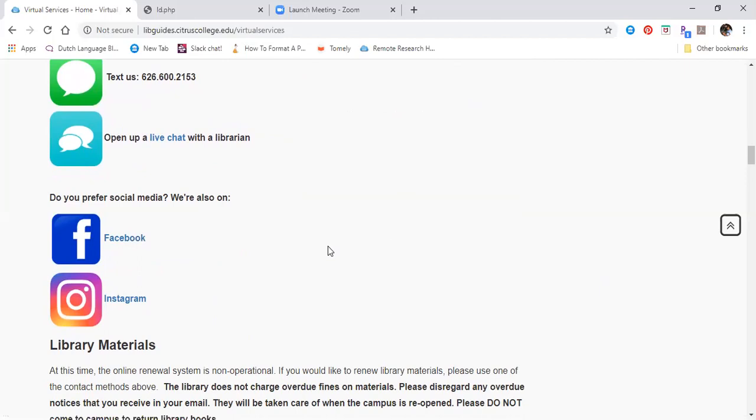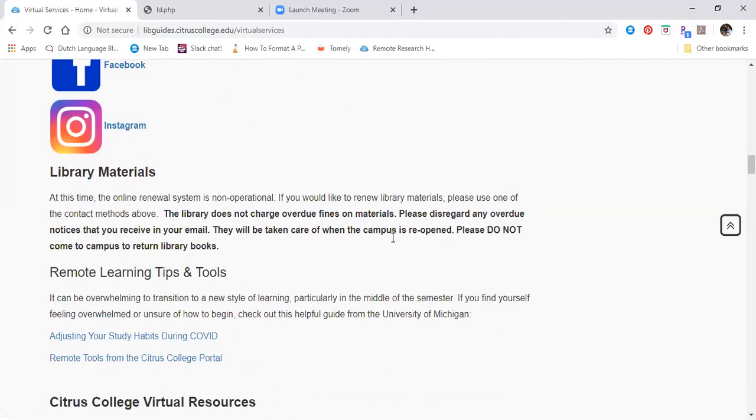If you do happen to have library materials out right now, please know that we don't charge overdue fines. You get notices in your email, don't worry about it. Do not come to campus to drop off library books.